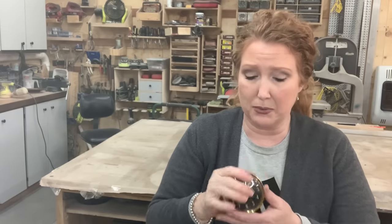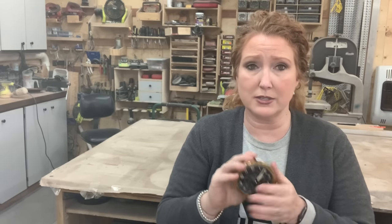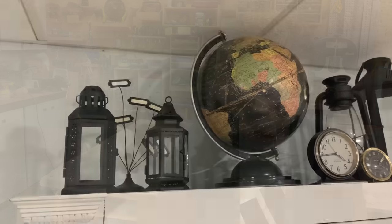I have a couple other ones on that hutch that I redid that was green that we ended up keeping. I have a whole bunch of crockery in it. And at the top, I have some black items like a black globe and some black lanterns. And I've been doing these clocks that I've been finding.